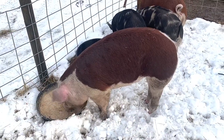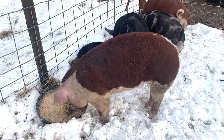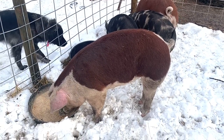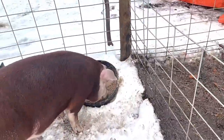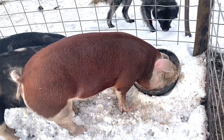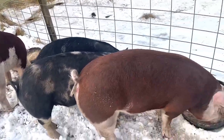So the ranch that we brought these guys home from, these were their yard pigs. So they were free range pigs. So they're very, very quiet and they're very friendly and we love them. So we ended up coming home with a really beautiful gilt. This is Mindy and she is 5 months old and her brother Mork is the same age.